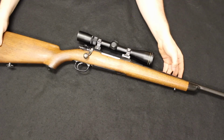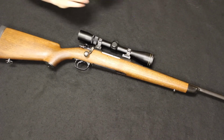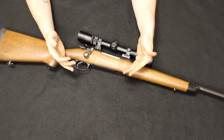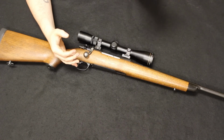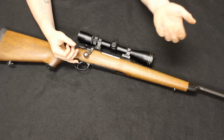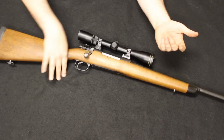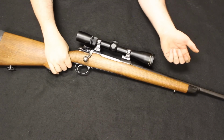The concept goes that after World War II, these things were a dime a dozen. People would take them, you could pick them up out of a barrel at your hardware store for $10 or $15. You could take them home, chop down the stocks, lighten it up, and turn it into a really nice hunting rifle, and that's exactly what had happened on this one.